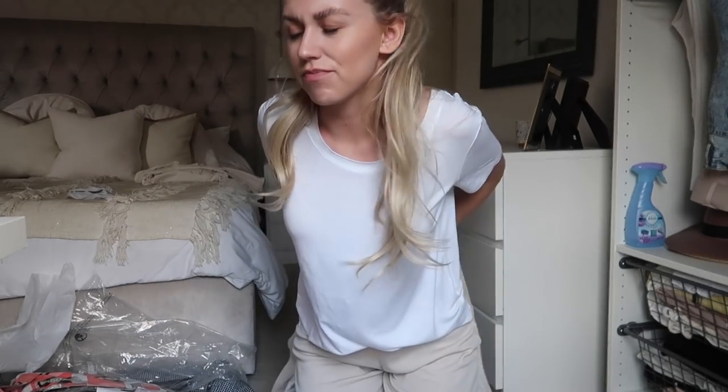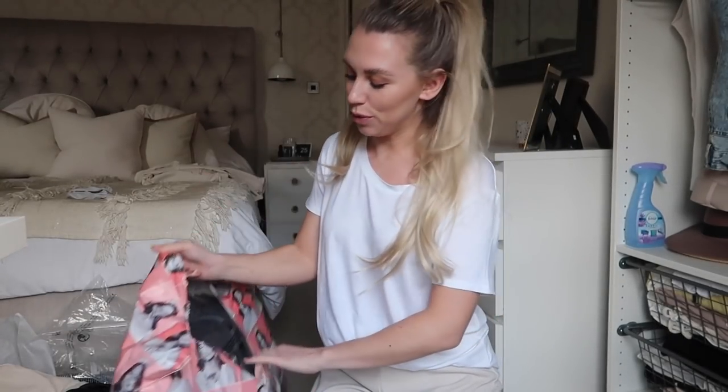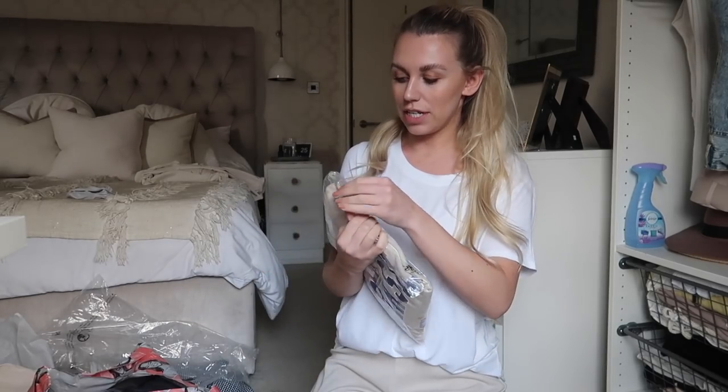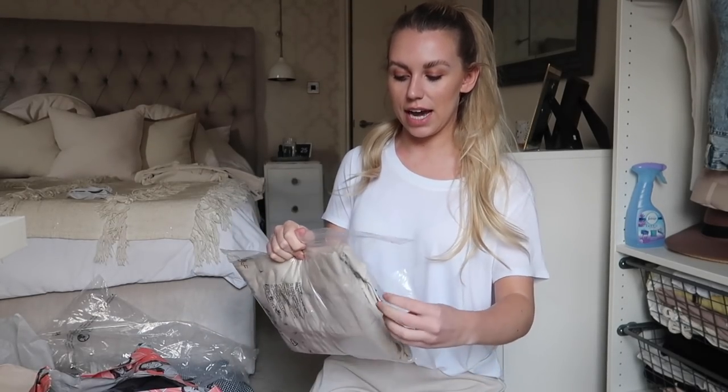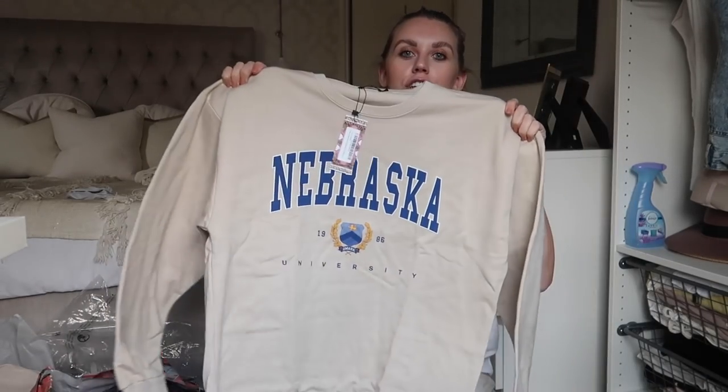I thought this would look quite nice layered with a hoodie. Okay, moving on to Boohoo. This one I saw on Ellie Darby's Instagram. She had two vintage 90s style sweatshirts, and I just fell in love and I was like, I'm getting one of them. So I went for the beigey colored one that she showed.